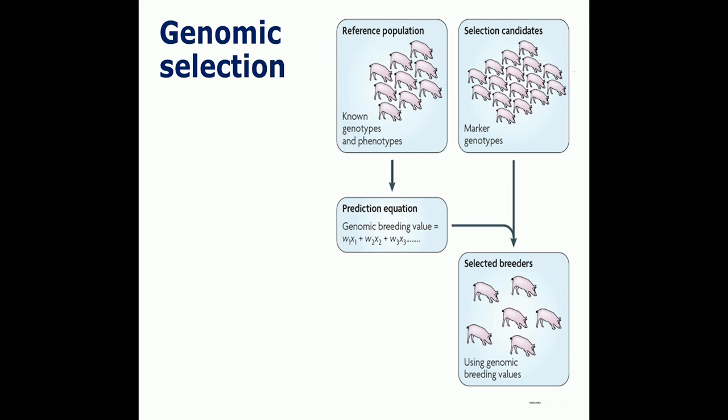Once you have that prediction equation, you're really in business, because what it means is you can go to any individual, say a young calf, get a sample, extract the DNA from that, and genotype it. And then you can predict its genetic merit for that trait. And you can do that very early in the animal's life, even at birth, for example. Once you've done that, you have the genetic prediction, the value of that animal's genetics, and you can make selection decisions based on that. And this is genomic selection.